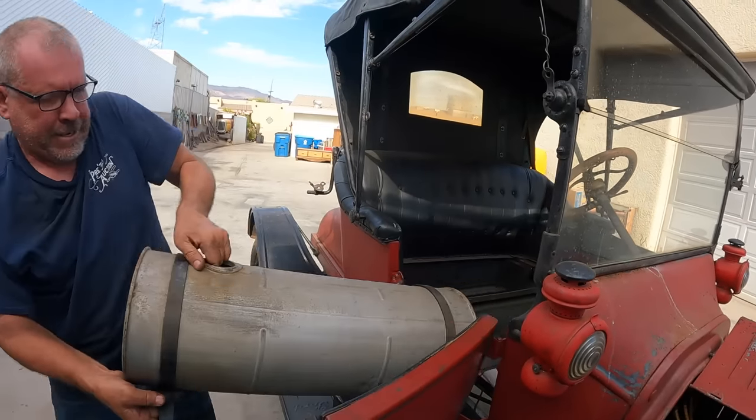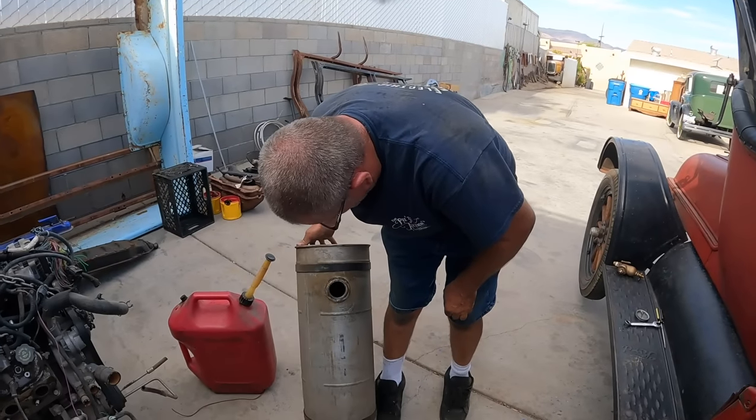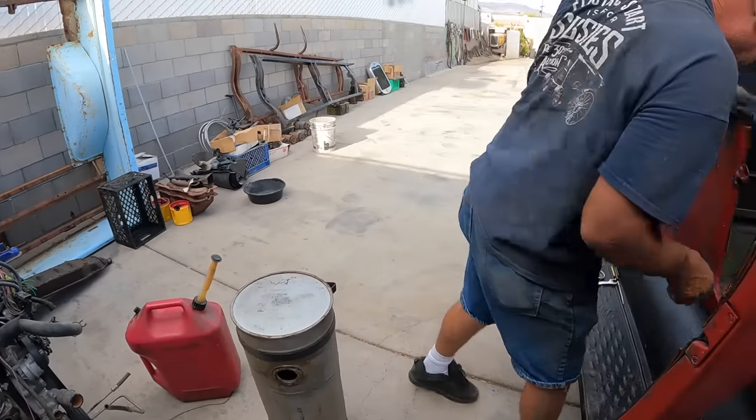Oh, yeah, that's it. Ooh. That doesn't sound good. That's just a broken baffle. We might have to put a new tank in it, okay?